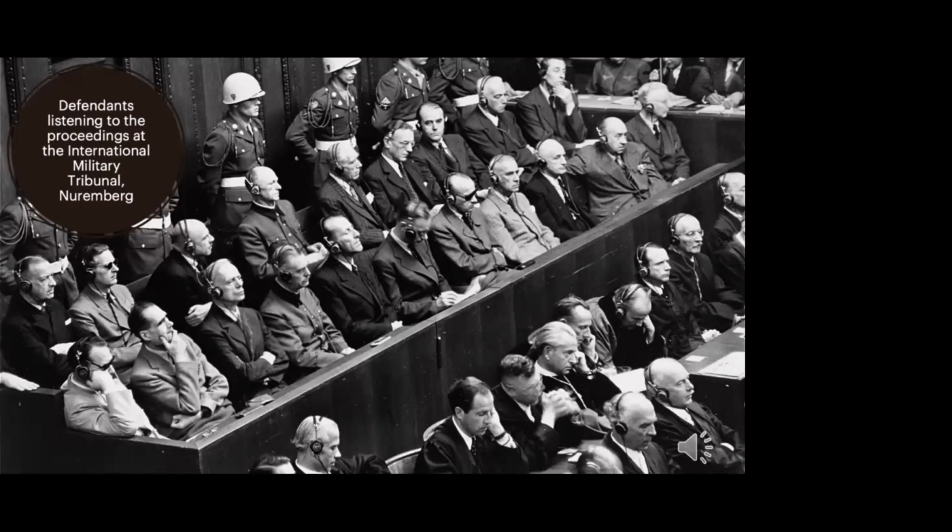Between 1945 and 1949, a series of additional trials took place in Nuremberg to prosecute doctors, judges, businessmen, and high-level government officials. Many of those found guilty received only short prison sentences or no penalty at all. Trials continued throughout the 20th century and are ongoing even today. Yet, most of those responsible escaped judgment.